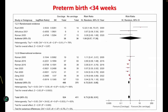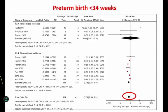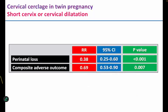In this meta-analysis, we combined the data from all the published studies and did a sensitivity analysis. We pooled the data from the randomized controlled trials separately and from the observational studies separately. When you combine the data from all the studies, you see a reduction in the risk of preterm birth less than 34 weeks in the group that had cerclage. 0.73 means about a 30% reduction. If you look at the evidence from the observational studies, pooled together, with about 500 pregnancies in the group that had the cerclage and about 375 in the group that had no cerclage, again there is a significant reduction. But if you combine the data just from the randomized controlled trials, there was no significant reduction. The diamond crosses the line of 1, so there's no difference.